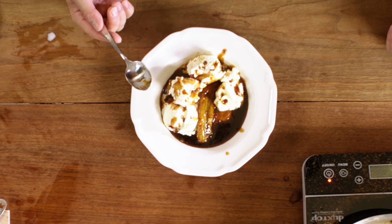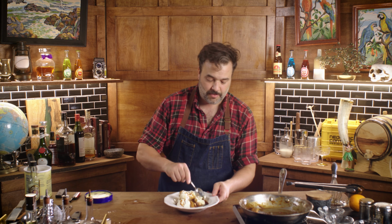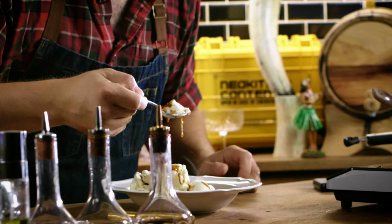And there you have it, Bananas Foster. I figured I could do this on the show because there's alcohol in it. So let's see how Bananas Foster worked out for me today. I've made it a bunch of times. Some days it comes out better than others.